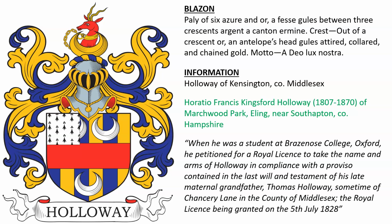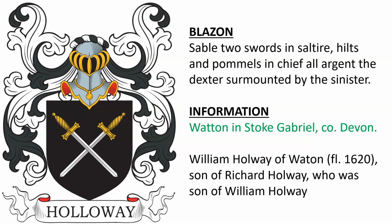Holloway of Kensington in County Middlesex. There was Horatio Francis Kingsford Holloway, born 1807, of Marchwood Park in Ealing near Southampton in County Hampshire, England. Next, sable 2 swords in saltire, hilts and pommels in chief, all argent, the dexter surmounted by the sinister. This is for the Holloways of Wotton in Stoke Gabriel in Devonshire. There was William Holloway, alive in the year 1620, son of Richard and who was son of William.